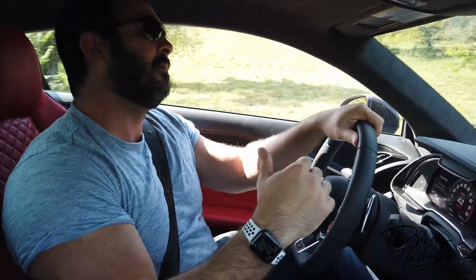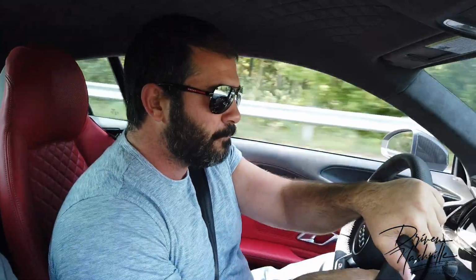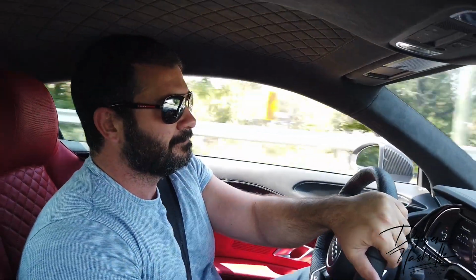I don't feel that with this. Granted, front engine versus mid engine, wheelbase, all the differences that go with that, but the car is in such control all the time that you can really push it. I mean, if you put another 100, 200 horses into it, you're going to lose a little bit of that.